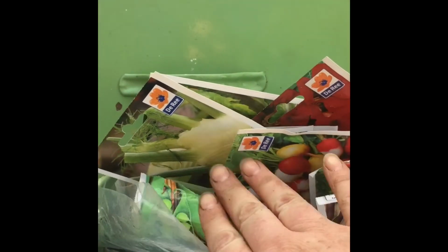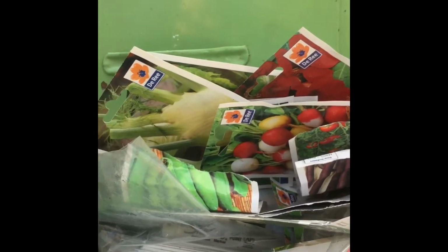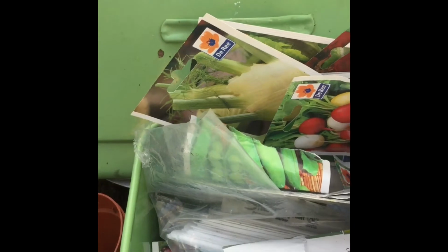Interested to see how they're going to come up and how they're going to grow and the quality, because they were all, like I said, on sale in the range. Should still have them on sale now. 49p a packet, you can't go wrong, so had to have a go. And I've also got some Fothergill's ready to go as well coming up.